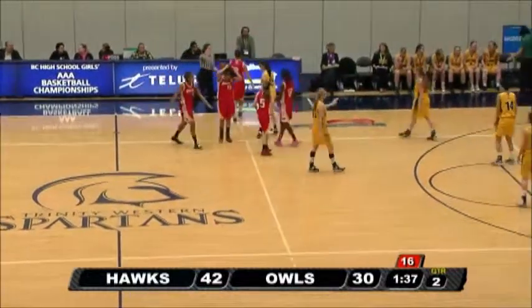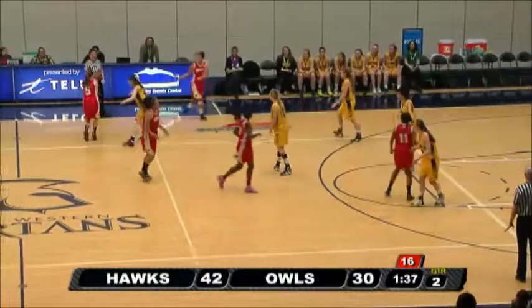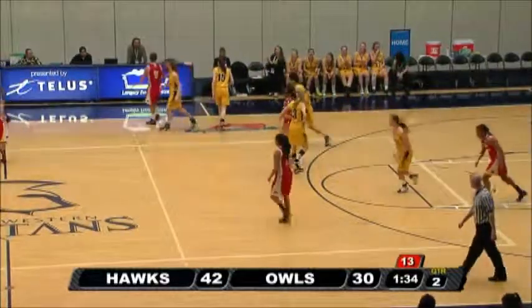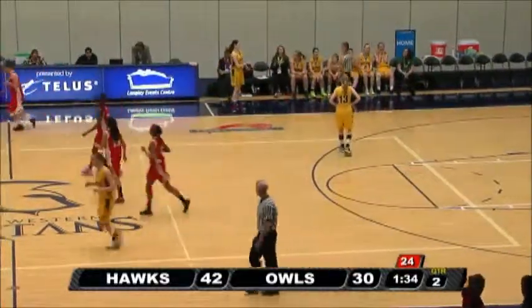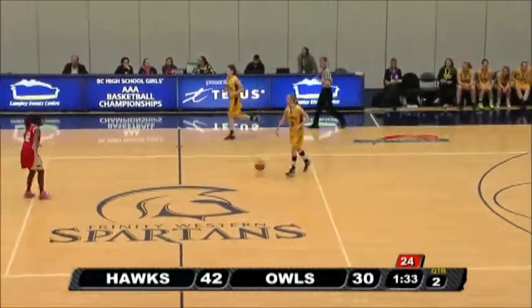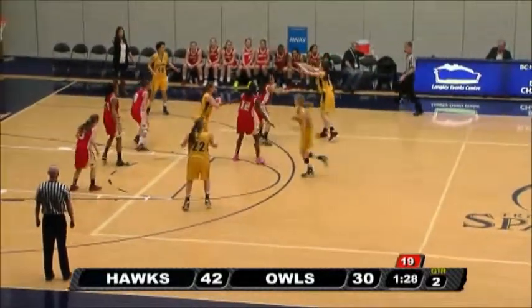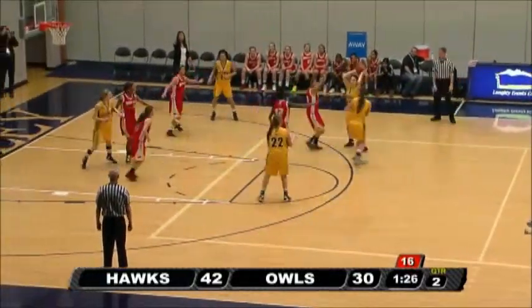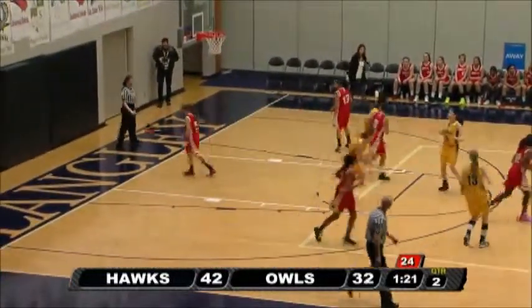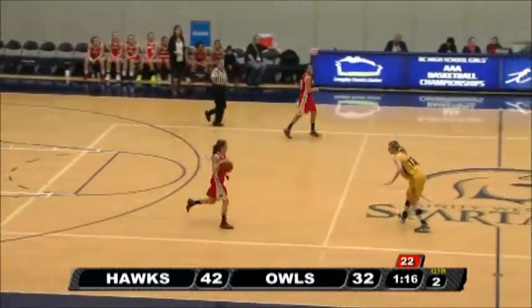Kelowna's got a lot to like about the way they're playing defensively right now. Great responsibility here as they extend that zone, and again, another turnover off of that play. This time LaFontaine guarding Hatskovic, who gets called for the step. So the Owls getting a ton of possessions here down the stretch drive of this opening half. They are going to take a jump shot just inside the three-point arc, and that is Caitlin LaFontaine. Cuts it to 10 points.